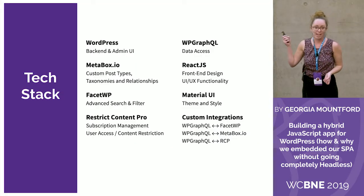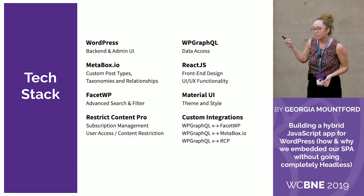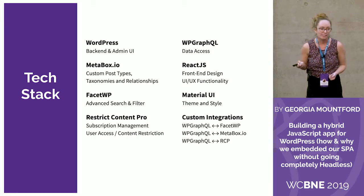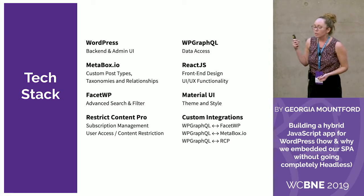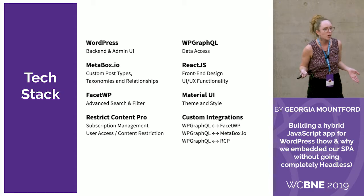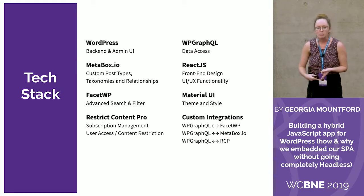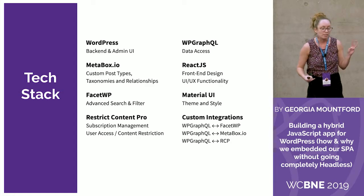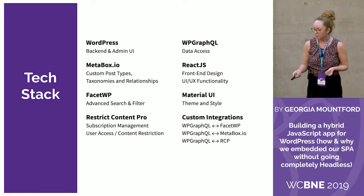This was our tech stack. The key things really are just ReactJS, that was what we used for our UI, and WP GraphQL, which was our data access layer. We also then wrote a couple of custom integrations so that WP GraphQL could talk to the other plugins that we chose. And in our case, this was RCP for the membership management, Facet WP for the search and filter and indexing, and MetaBox.io, which was our CPT manager of choice.